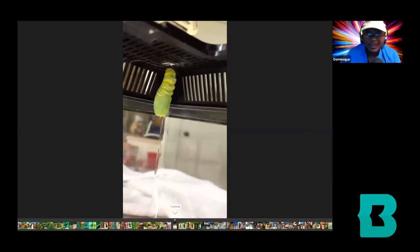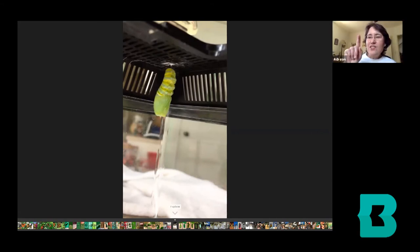Yeah, I saw a question. Someone's asking, why does it do the pupa dance? Right, so it's trying to secure the black stem, the black cord, very securely to the silk mat. If it were to fall, and then the adult emerges, it would not make it because the wings will be all wet and the wings would get deformed.